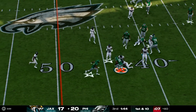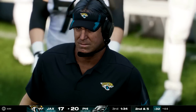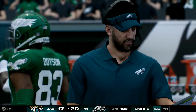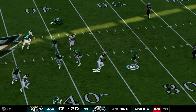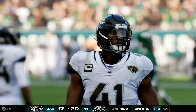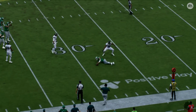From out of the gun, they give it to Barkley. And he surges forward for a gain of about 5. They'll break the huddle. It's 2nd and 5. They'll move the pocket here with Hurts. In trouble, and he's going to be taken down. If they win this game, this pass rush is going to be a big reason why. The 5 sacks speak for themselves, but their ability to disrupt the timing of this offense, that can't be overstated.